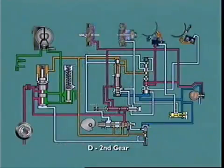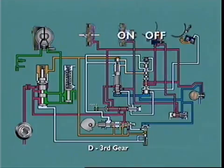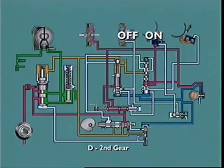This valve is in the circuit to the release side of the front band servo. It is a timing device. When a 2-3 upshift is made at higher road speeds, it correlates front band release and rear clutch application. Conversely, it correlates rear clutch release and front band reapplication when a 3-2 downshift is made under similar conditions.